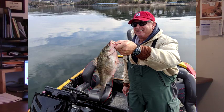So we're not really throwing it shallow. We're basically paralleling these bluffs that have timber on them, or paralleling the bluff ends into the mouth of a creek, letting that bank sink down, get it down about 15 to 20 foot, and then just slowly reel it in. Don't work it fast. You want to fish it slow. That's how we're catching them on an A-rig.